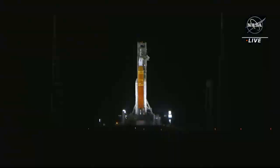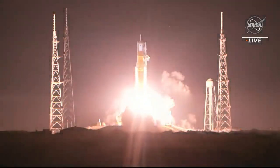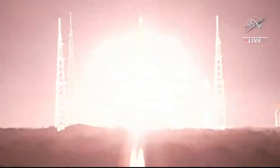And here we go. 10. Hydrogen burn-off igniters initiated. 7, 6, 5. Four-stage engine start. 3, 2, 1. Boosters in ignition. And liftoff of Artemis I. We rise together back to the moon and beyond.